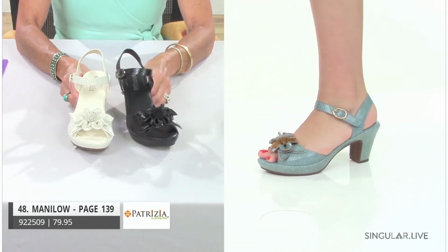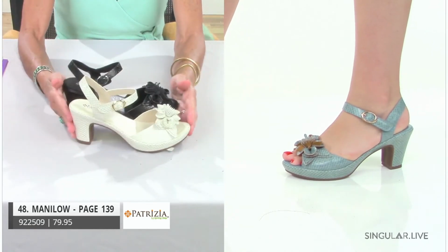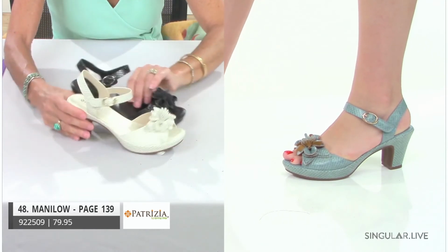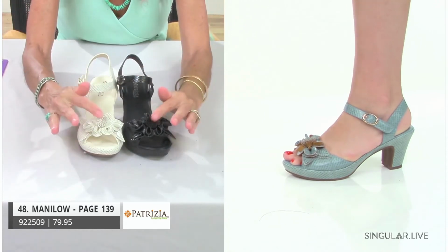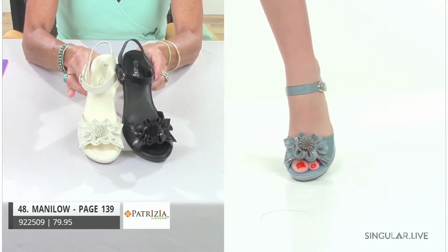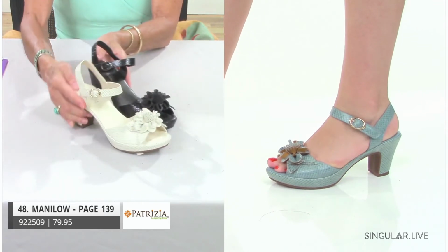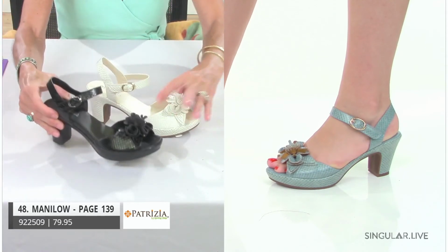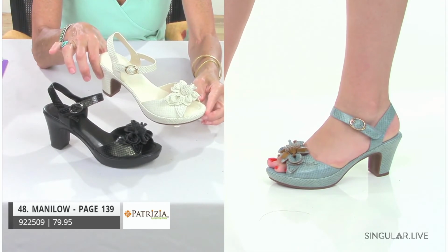So we have a new color called Manilow, because I imagined sitting in a Barry Manilow concert wearing your Manilows, and here you have hook and loop closure also here. A very, very beautiful flower in the front, very, very joyful looking down, and you see all of the pretty python print as far as the symmetry and the embellishment of having a flower on the top of your foot. And as you can see, she's ageless. She's wrapped all the way around in the python, and you can see how beautiful she would be with a beige wedding dress for that all-day comfort bride.